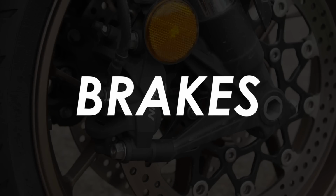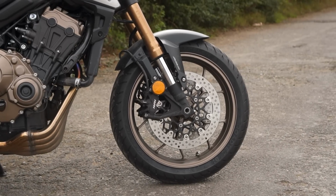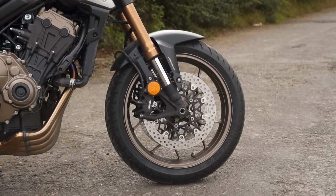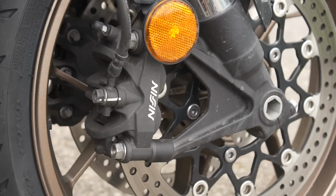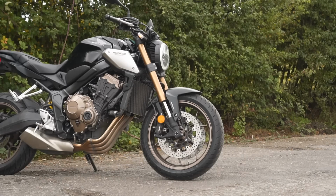Braking is another area in which the CB sets itself apart from the rest of the market with 4-pot radially mounted calipers on 310mm discs. All of the competition use conventionally mounted calipers on smaller discs, with only the Yamahas also using 4 pistons and the other bikes employing only 2.